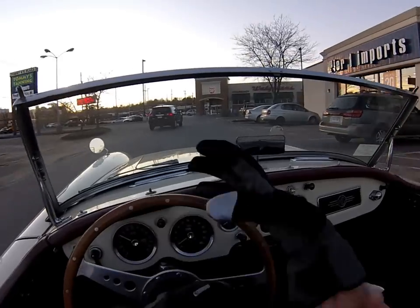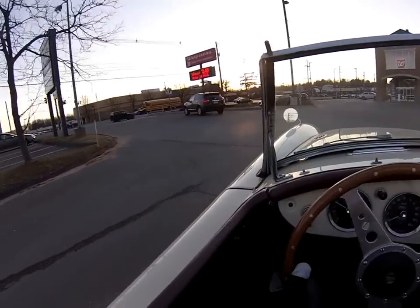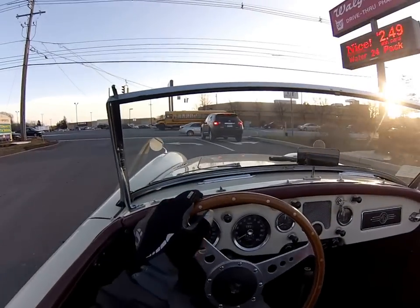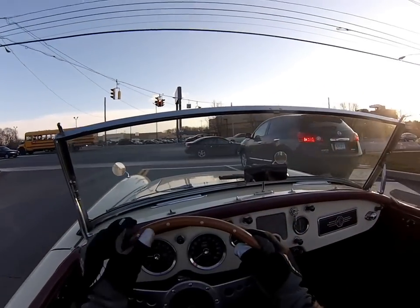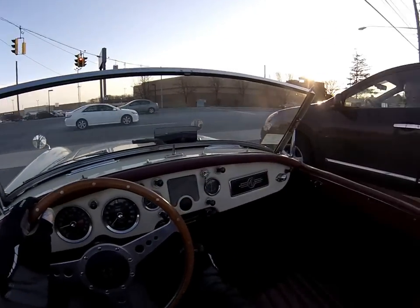I'll take you for a drive. Show you how well it performs. It's 27 degrees today. A little bit cold for a top-down drive, but nice day nonetheless.